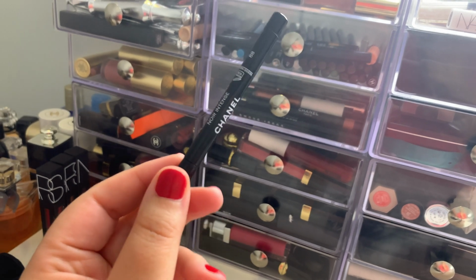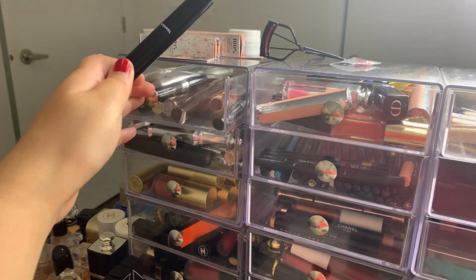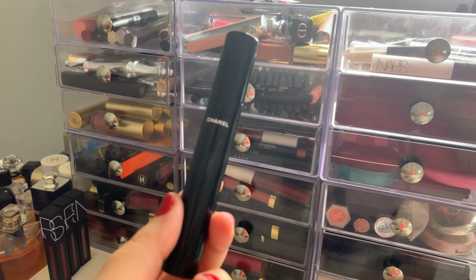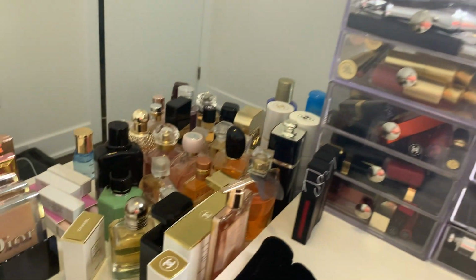It's a black liner. It's the Chanel waterproof one in Intense Black. So for mascara, they're up here. Let's just go ahead and use the classic Chanel Volume. Also not focusing. Anyway, it's a black mascara. Now let us go over to the fragrance department.